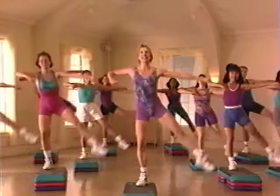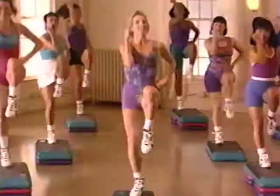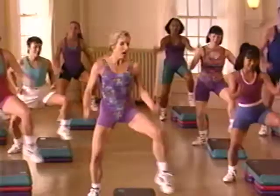Give me the knee up. Go off the back. Good. Up and down. And again, go up and down. Now those of you that are doing the jump, I want you to move down to the center of your bench, only if you're jumping.